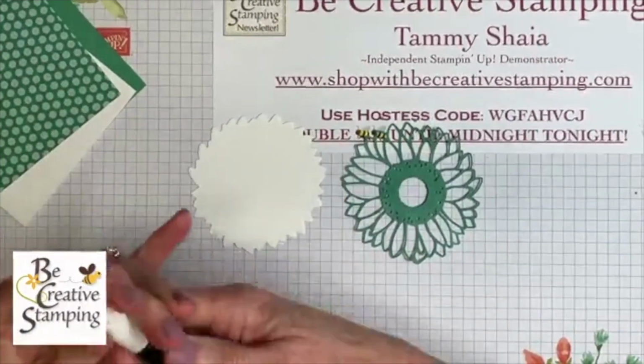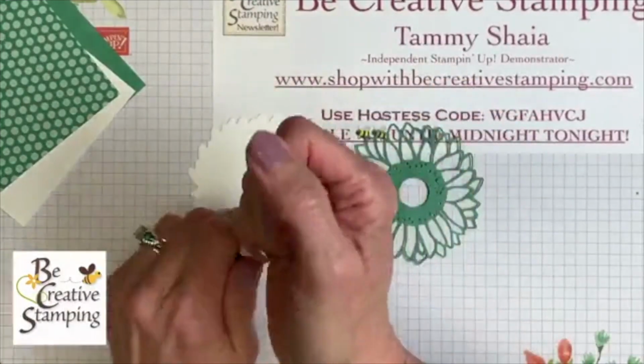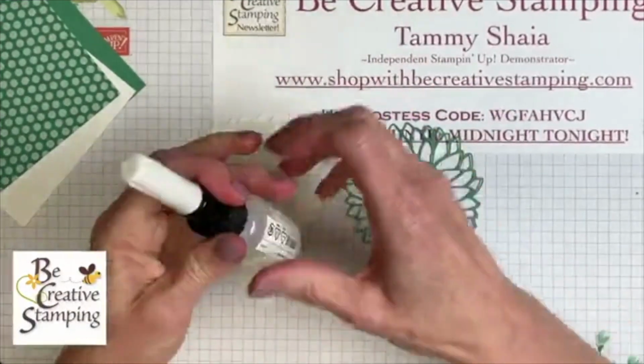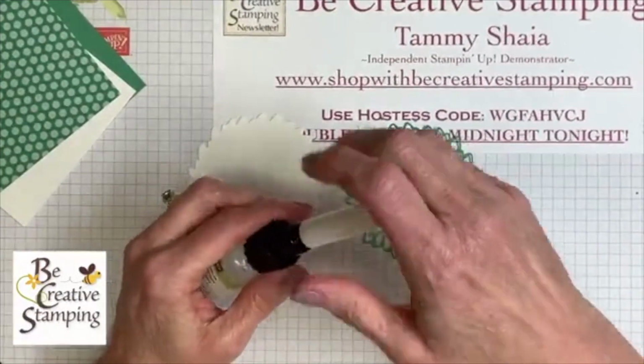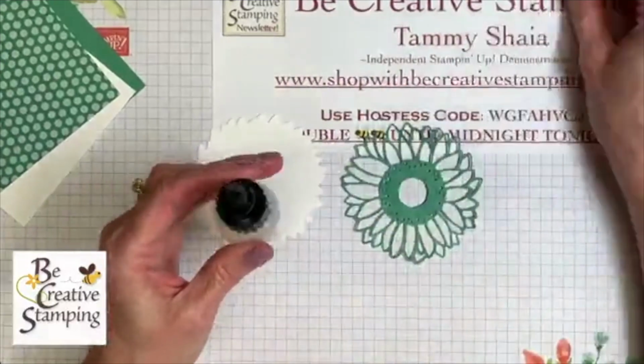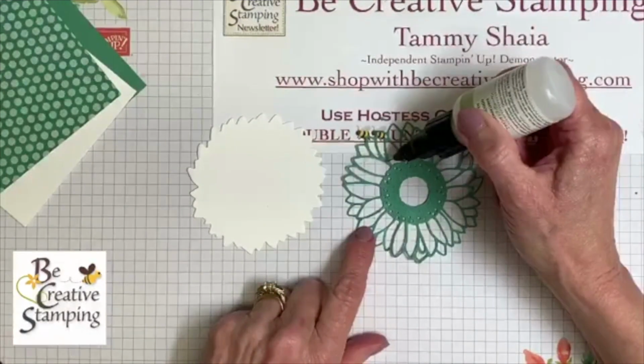So ladies, when I did my virtual open house, ooh, I hope I can open this. Hang on, there we go. I cut like 50 sunflowers. I had quite the bunch to cut. So it was mass production.